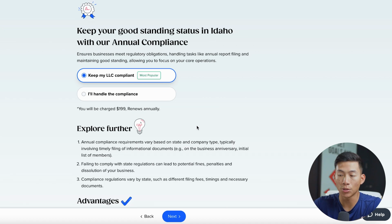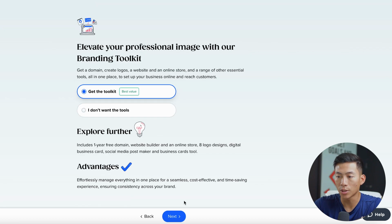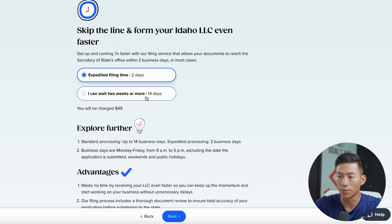Now, they also have an annual compliance package. This is going to help keep your LLC in good standing with the state, making sure that you're following all the rules and regulations and stuff like that. It's going to cost you $99 per year, or you guys can just click on no, I'll handle it myself. They also have a branding toolkit. They have expedited filing if you guys want to file your business faster.